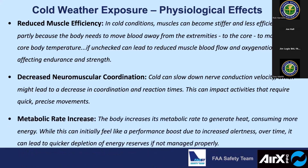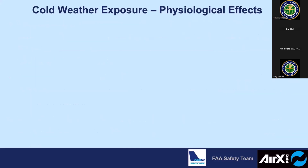There's the metabolic rate increase. The body increases metabolic rate to generate heat, and that's going to consume more of your energy. And so, right off the bat, it's like when you hit the cold water, it feels like, yeah, I can go. And all of a sudden, no, you can't. I don't know if you guys have seen it, I think it was Bear Grylls doing the ice thing where he's like, how long can I survive in the ice? They had the lifeguards out there and the doctors and stuff, and they put him into the hole in the ice, right into the water, and within 90 seconds he couldn't move. Right? It's just like, no, I can't get out of here. They put a ladder in, he can't pull himself out.